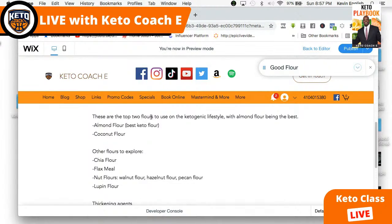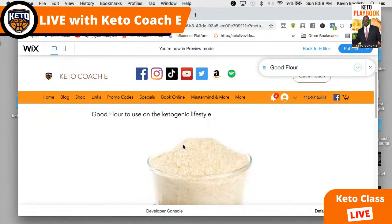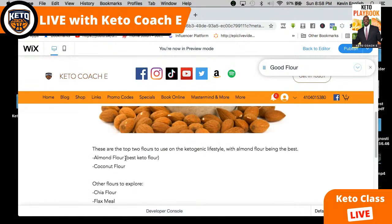So these are the top two flours, which is basically going to be your almond flour and your coconut flour. They're going to be your top two flours, y'all. I know sometimes people want to try to figure out what else. Stick to almond flour and coconut flour. Those are going to be your top two flours. Those are going to be the good flours.